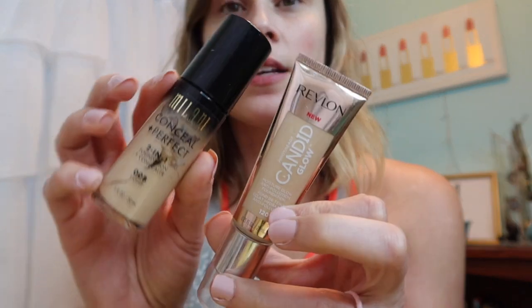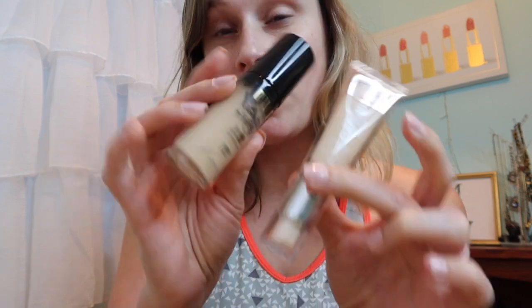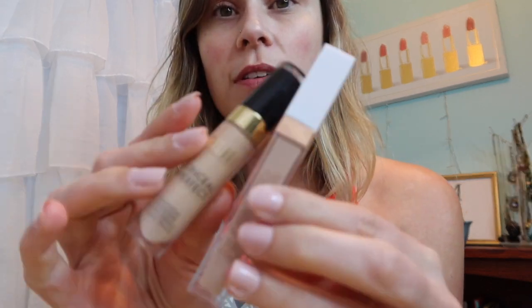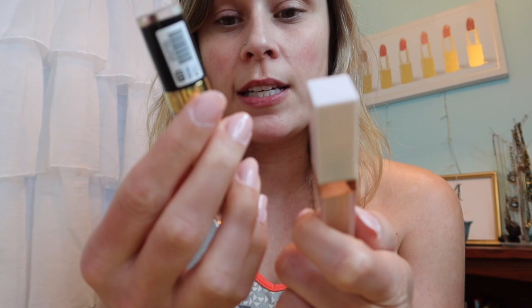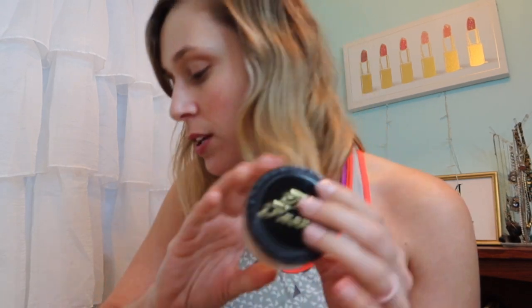But anyways, alright, I still did not get to use these 2, the Milani Conceal and Perfect in the, sorry, my husband's taking the trash out, or the Revlon Candid Glow. So we will leave those out just to play with them and see what the color looks like. I did use both of these, the Milani Conceal and Perfect and also the Flower Beauty. I really liked both of them. We will put them back, but I really enjoyed those a lot. And then the Too Faced Born This Way, you guys know I love it.